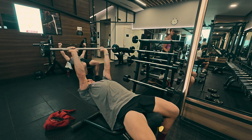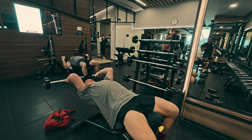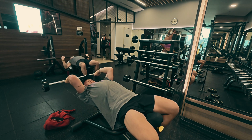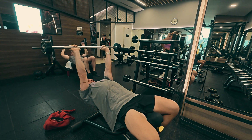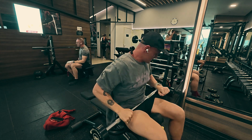The final movement in this tri-set is skull crushes, which target the triceps. Here, form is absolutely critical. It's all about isolating the triceps rather than just moving heavy weights. I'm using 15 kilograms for this exercise, ensuring each rep is controlled and effective.